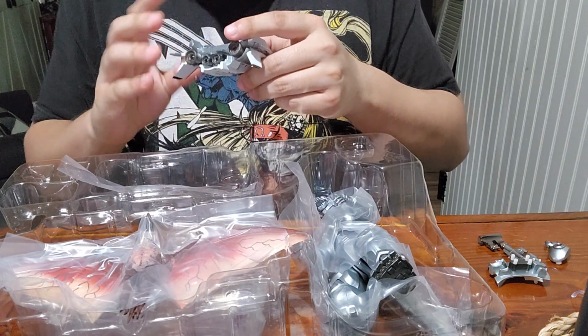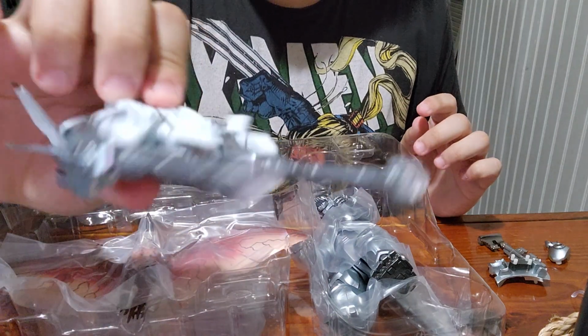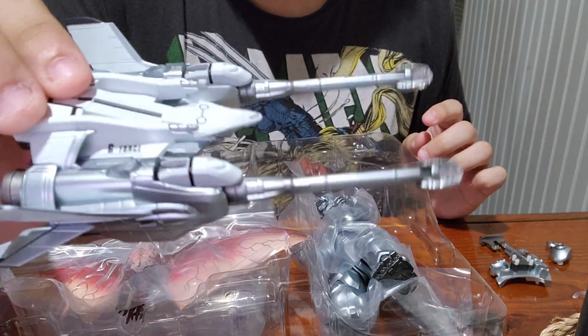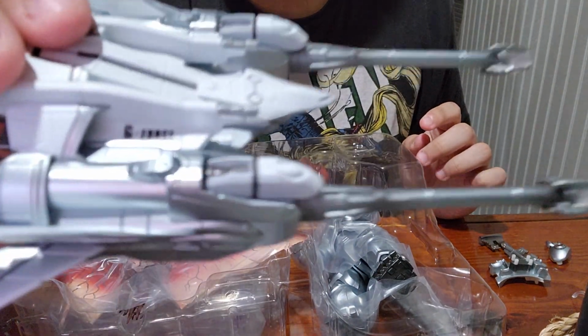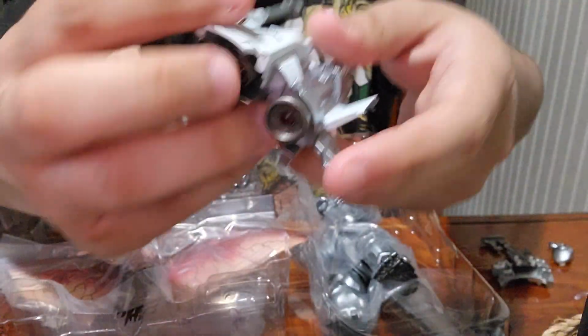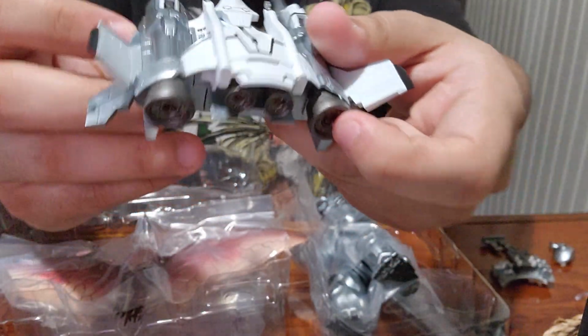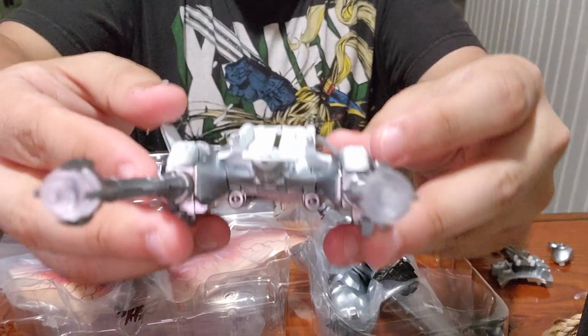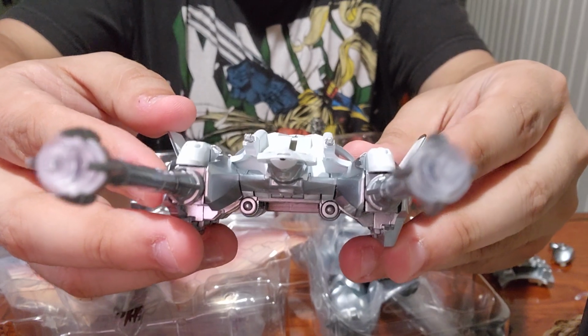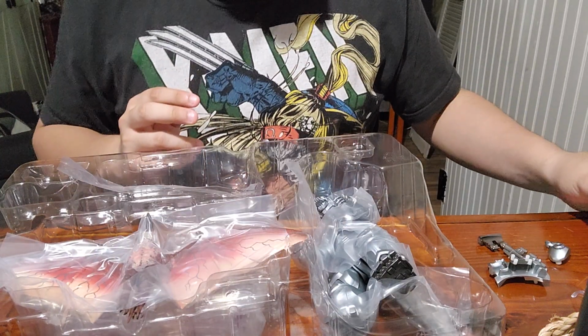I'm definitely going to see how to power link this thing. There's Garuda. Has G-Force plastered on the side. Looks amazing. That intricate detail, the thrusters. Wow, wow, wow. Really glad I got this. So we got the Garuda.